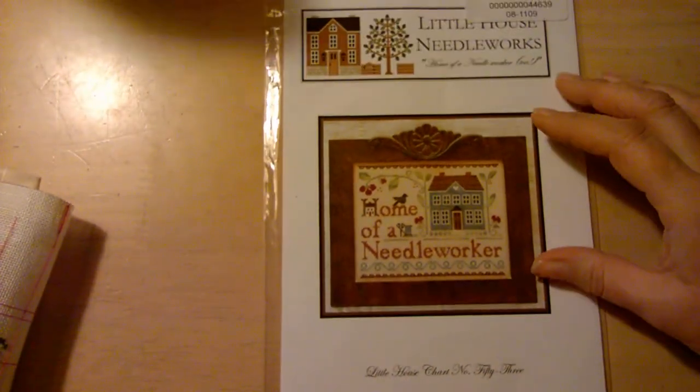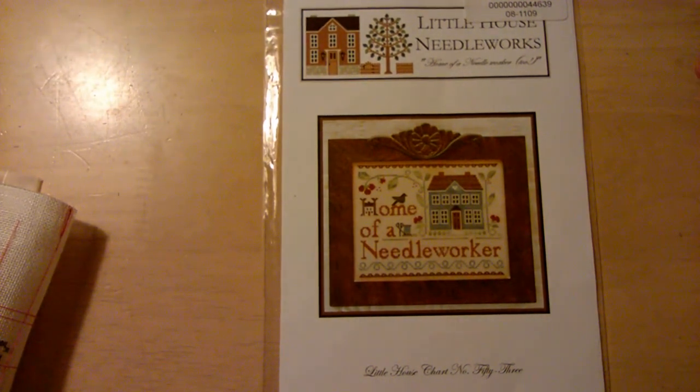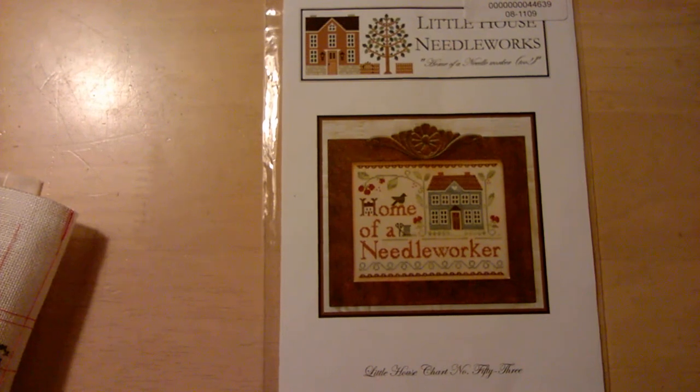But I reached out to them asking if they could help me buy the threads and mail them to me, and of course I would pay for everything. It was cheaper for me to do it that way because I didn't have to pay a lot of extra money to get them into the country, so to say.